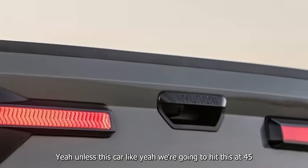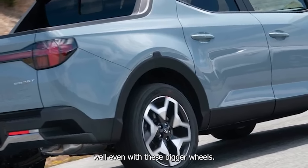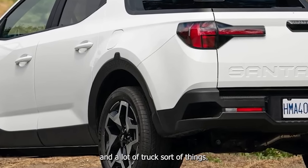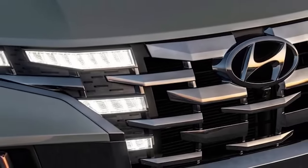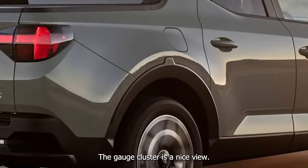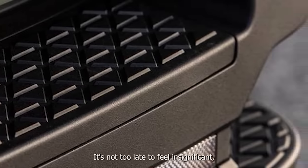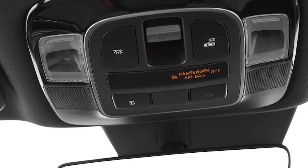Yeah, we're going to hit this at 45 and it's going to take it pretty darn well, even with these bigger wheels. I would love to drive a more basic spec Santa Cruz because I feel like that would do better, as with a lot of truck sort of things. Well, that's quite common. The gauge cluster is a nice view. The steering is good weight. It's not too light to feel insignificant, but it's not too heavy to be cumbersome.